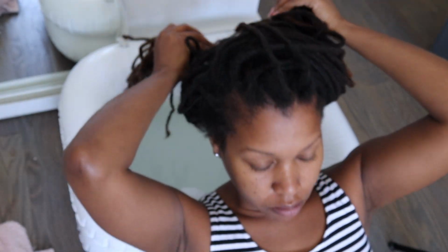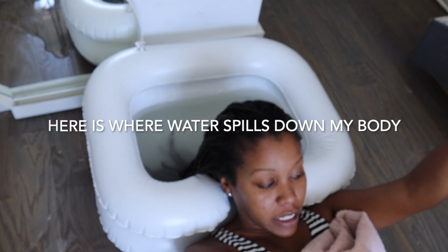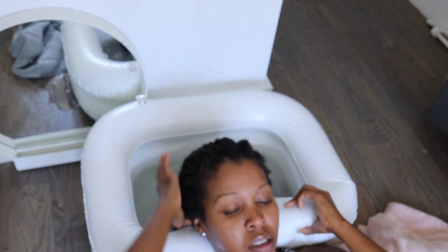So after putting the balm in, I lay down. It's always uncomfortable laying on the floor with your head in some type of sink, but what makes it really uncomfortable is when you overflow the water. Oh my freaking goodness. I literally had to get up, get a second towel, dry all the water off of my floor, and then lay down and try it all over again.